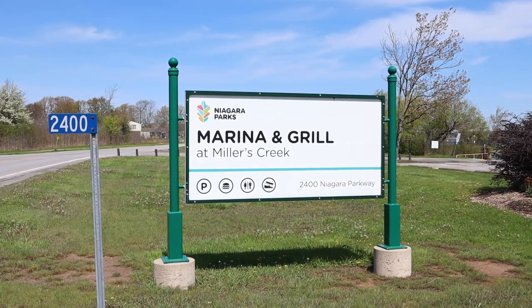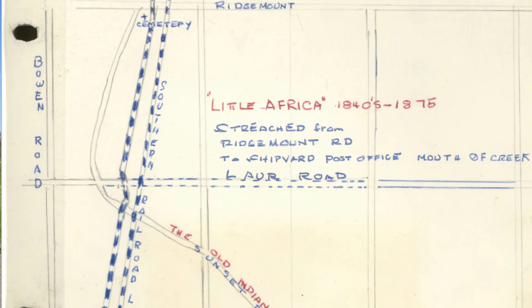Between 1830 and 1880, the area from here, which was once Miller's Bay's shipyard, now the Niagara Parks Commission Marina at the Niagara River, stretching west to Stevensville and ending at the Ridgemount Road, became known as Little Africa.